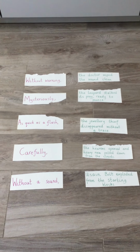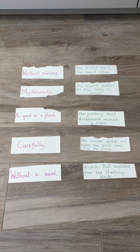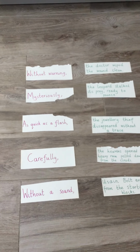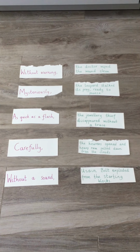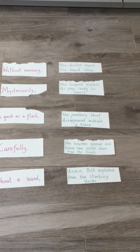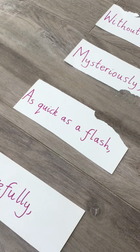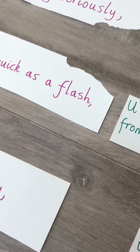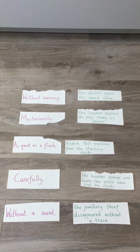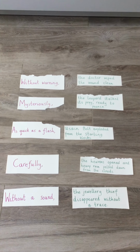Okay, time's up. Let's see if you agree with my judgments. I'm going to start with the one that I think is easiest. I think as quick as a flash, I know that Usain Bolt is one of the fastest men to have ever lived, so I think that must match. I'm going to move those around and see how that reads. So let's read that now. As quick as a flash, Usain Bolt exploded from the starting blocks. That makes much more sense to me, so I think that one's correct.